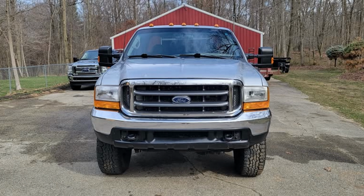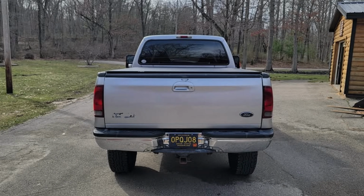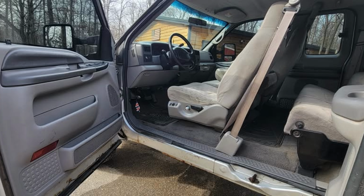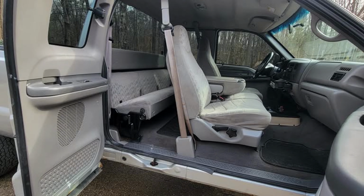It features a powerful 7.3L Powerstroke diesel engine paired with an automatic transmission and 4x4 capability, making it an excellent choice for heavy-duty tasks in towing. The truck has a silver exterior and a gray interior, and it runs and drives great with no mechanical issues. Over the past 4 years, it has served as a dependable work truck and tow vehicle.